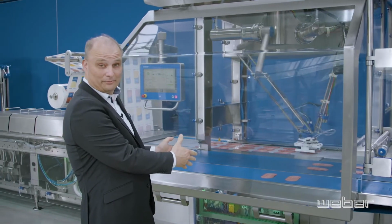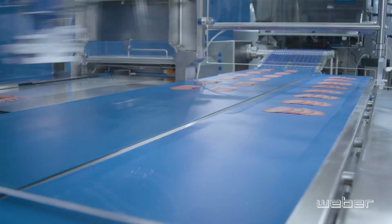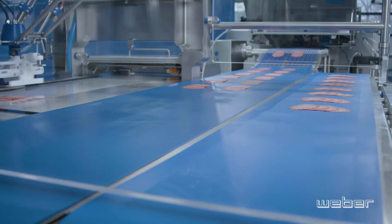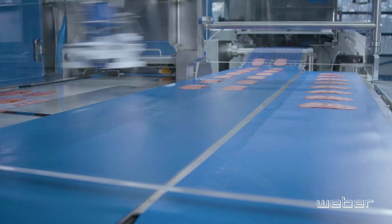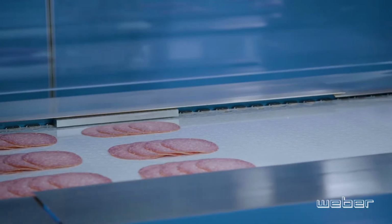You can also see our buffer here. We put the portions turned by 90 degrees on the buffer here. This way we can fill the buffer space to the maximum. And what you see here is 58 picks per minute.